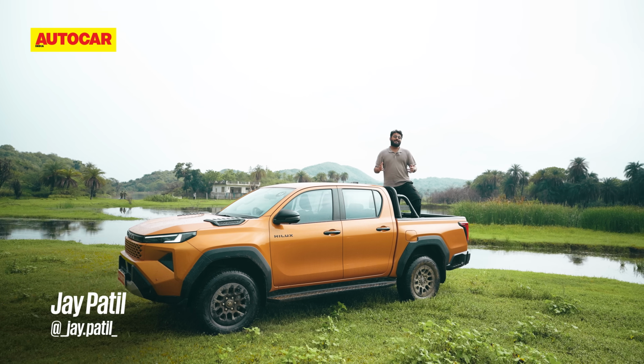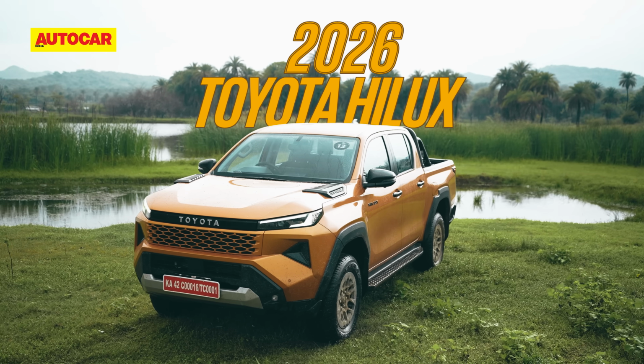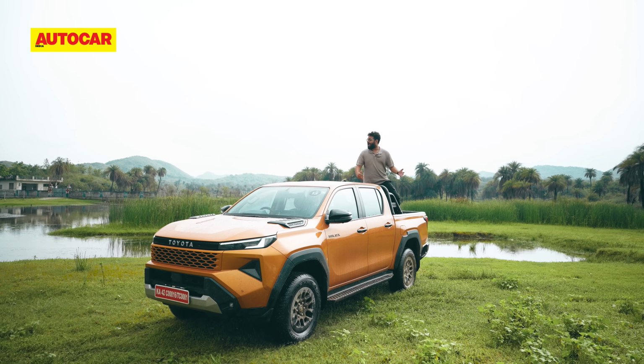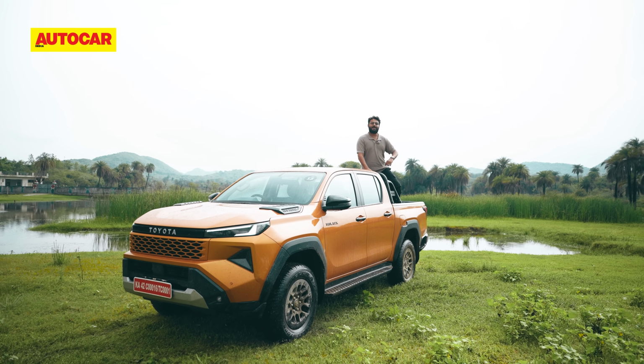Well, a car that's known as Mr. Indestructible is now in an all-new avatar. Say hello to the new Toyota Hilux. It's just been launched at 31.99 lakh rupees, 3 variants on offer, and we are in Hilux territory to get a quick sample of what it's like out on the road.